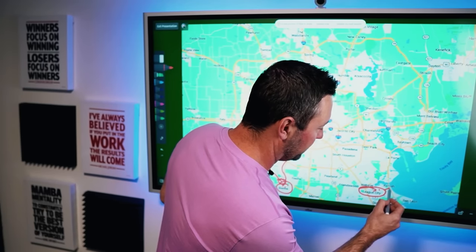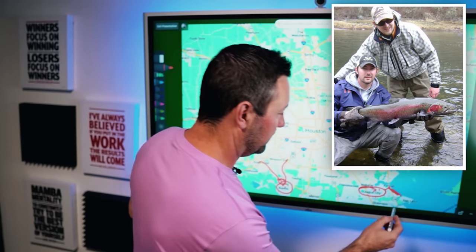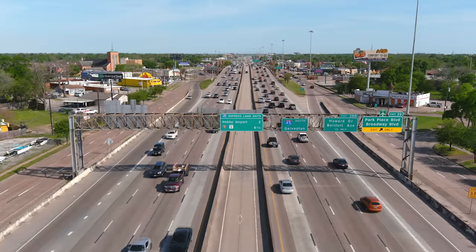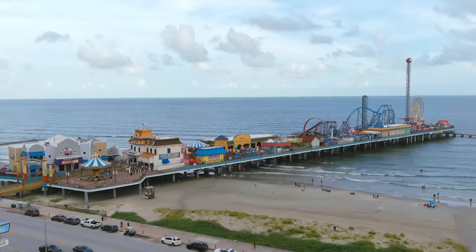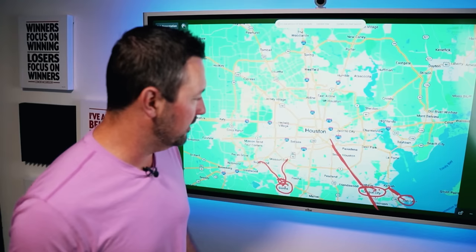We were about 1 mile from the ocean here, so I was ocean fishing right here. Again, I'm a Northwest kid and a fly fishing dude, so it's a little different. San Leon has rad little restaurants, and this is 45, so it is so quick to get here. It's like 15 minutes down to Galveston. Beach day, no problem. Head straight up 45 into downtown.